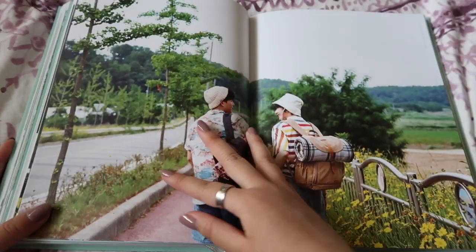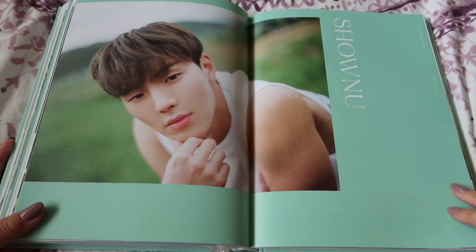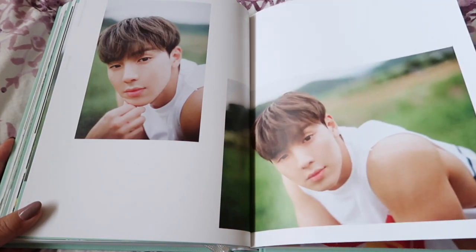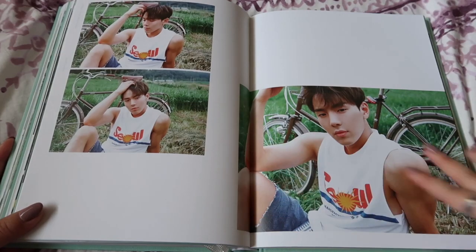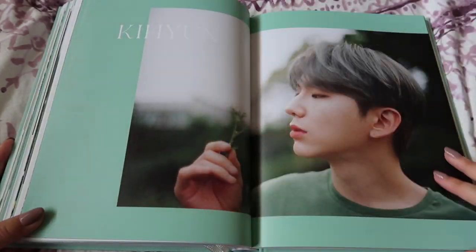I do like the comma version more. I think that's more of my style. And originally, if I were to just choose one, I would have chosen comma. But because this version has photo cards as well, I just couldn't pass that up. And literally though, both photo books are so pretty.